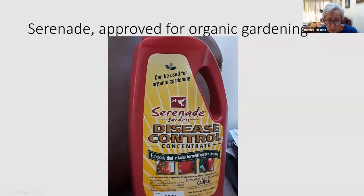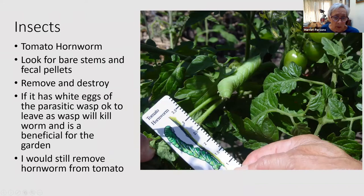Insects, another big problem. There's the old tomato hornworm. I found this on my tomatoes. I have a hard time finding them because they camouflage themselves. So what you have to do is look for bare stems where your foliage has been eaten away. And if you start seeing little black pellets, those are fecal pellets, all over the place, that's your hornworm. So you want to remove him from the garden because he will literally eat that plant alive. We really watch out for him.